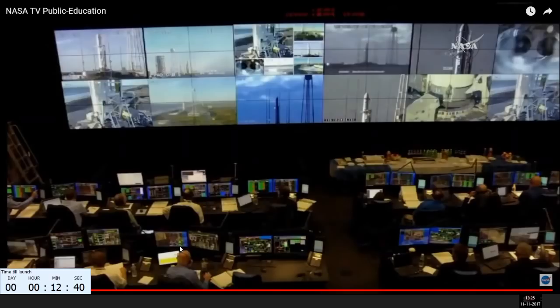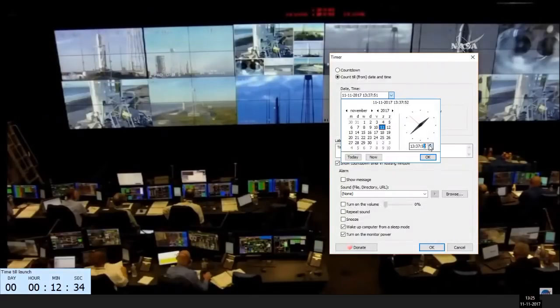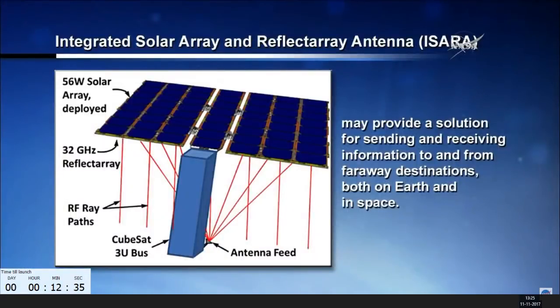One more CubeSat experiment on board Cygnus today is the integrated solar array and reflect array antenna experiment, which will demonstrate an antenna that will increase downlink data rates from the previous baseline of 6.9 kilobytes per second to more than 100 megabytes per second. That increase would allow CubeSats and other small satellites to perform missions that were previously only possible on larger and more costly satellites.